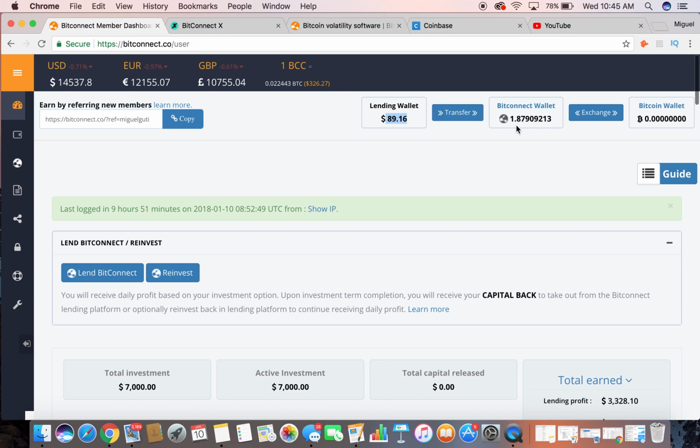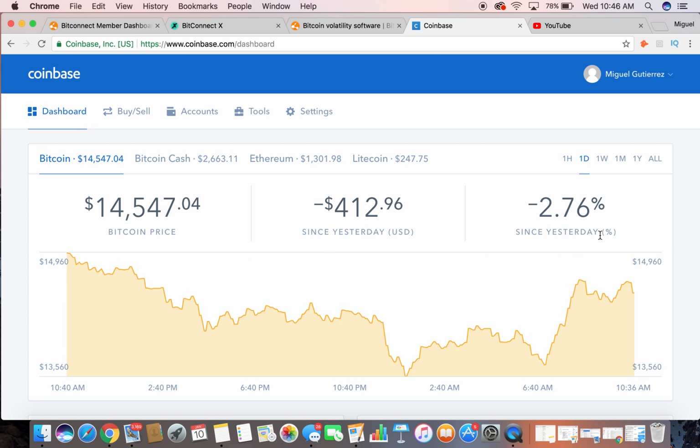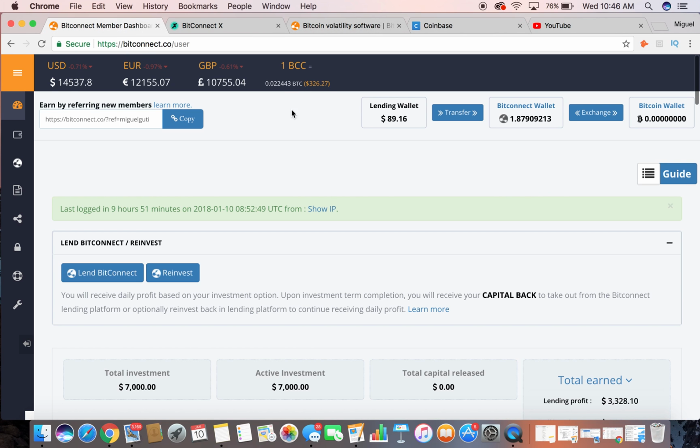I transferred it over to my Bitconnect wallet because I noticed that last night, if you take a look at Coinbase, the price of Bitcoin had dropped a little bit. It dropped to about 13,560, and I was up around that time and noticed it, so I knew the value of BitConnect would drop as well, since the coins are kind of linked. The lowest I saw it was $320, I believe, and the high I've usually seen is about $410.